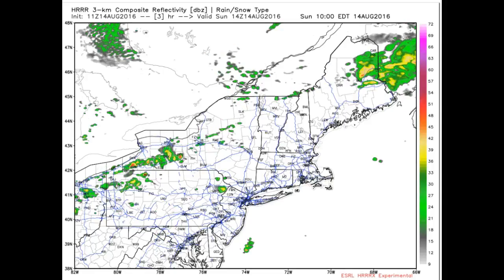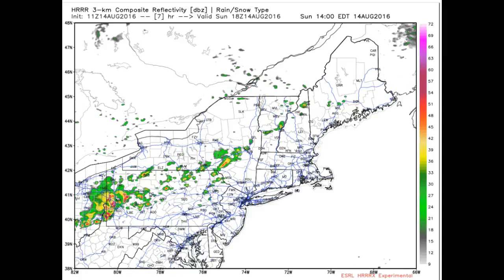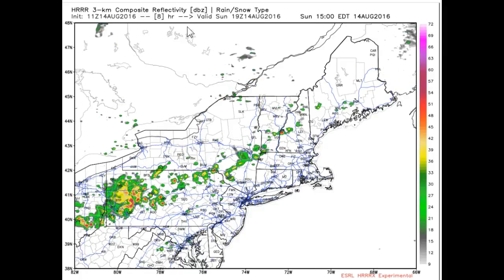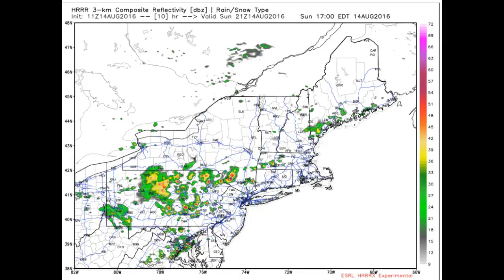This is looking at the experimental model of the HRRR, and you can see a little bit of that precipitation getting into the Albany-Schenectady area, a couple strong storms, potentially isolated in fashion. This is roughly about 3 o'clock in the afternoon, 4 o'clock, and then 5 o'clock. The threat is really going to be confined to the south and east of Vermont. We're looking like we're going to be in the clear.